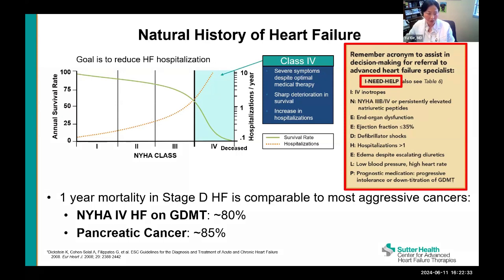L for low blood pressure and high heart rate. That's a way for the heart to try to compensate, right? As the stroke volume or cardiac output drops, you try to maintain cardiac output by maintaining an adequate heart rate, meaning if each time the heart beats, it doesn't send very much blood forward, you compensate by bumping up the heart rate. That's usually not a good sign.